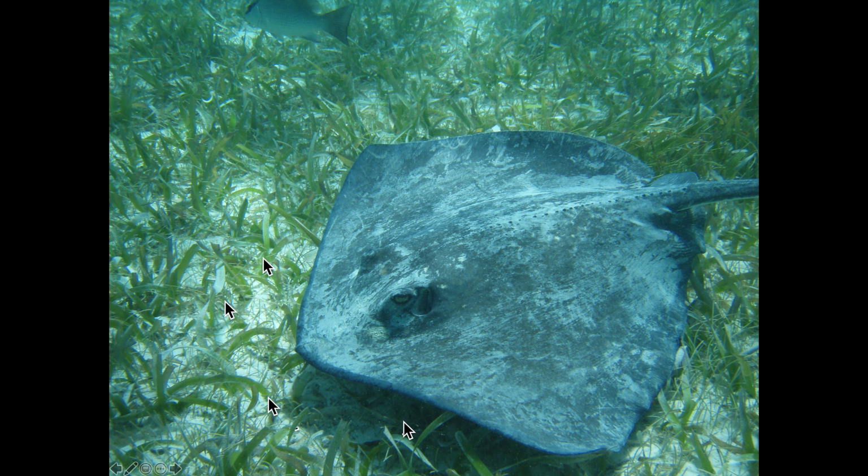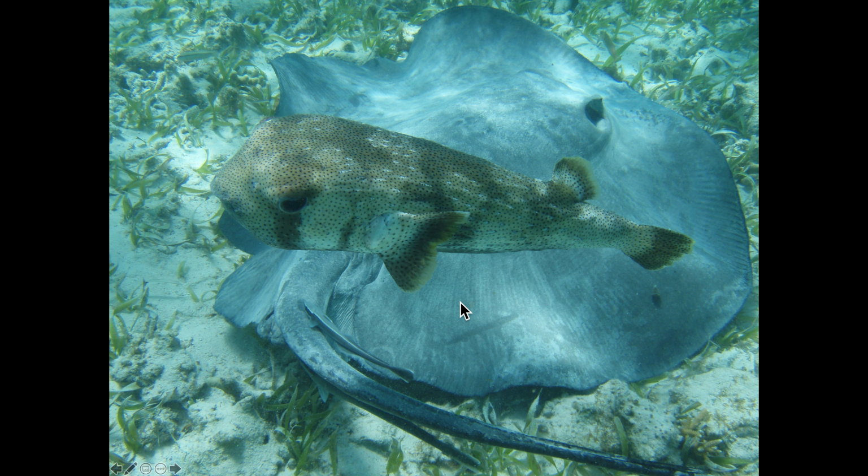A lot of the sand you see out here in this grass is generated by animals like this. Here we see just another image. This gives you an idea of here's the stinger, the stingray. A friend of mine stepped on one of these in Panama, and she passed out from the pain. So apparently it's pretty painful.